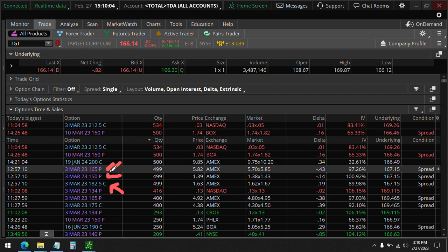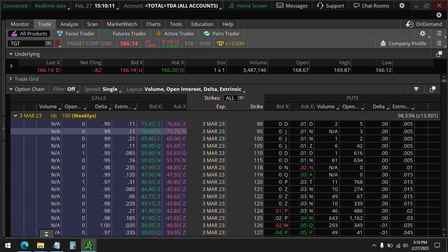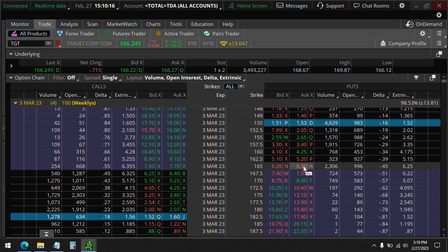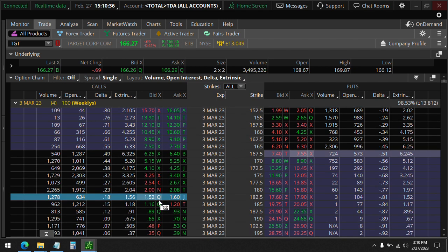So what does this mean? Let's analyze this together. On the options tab, here it is. I think what's happening here is that the 165 puts are being bought, and then the 150 puts are being sold. So this is a bear put spread. And then the 182 calls are being sold right here.